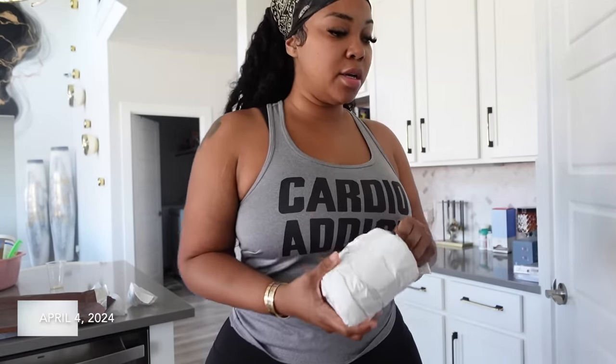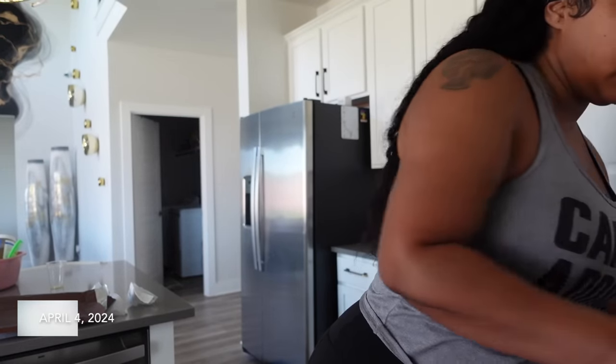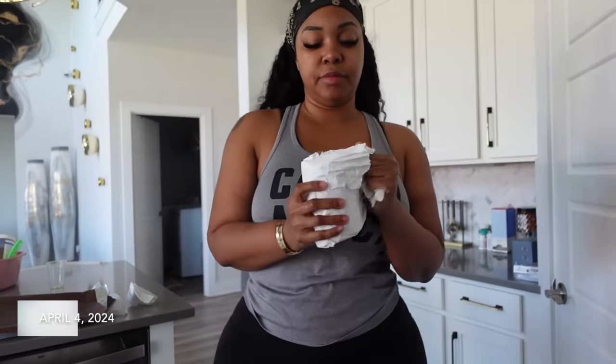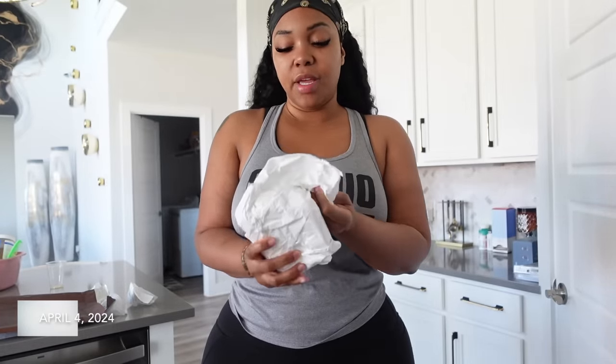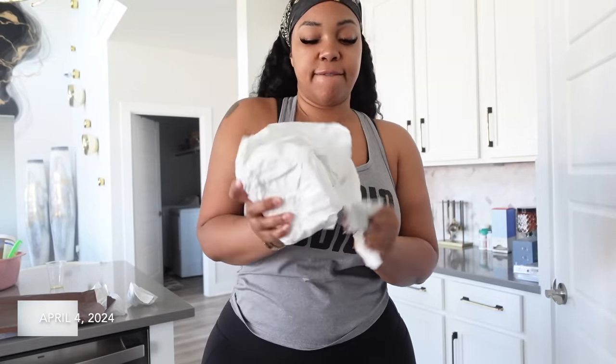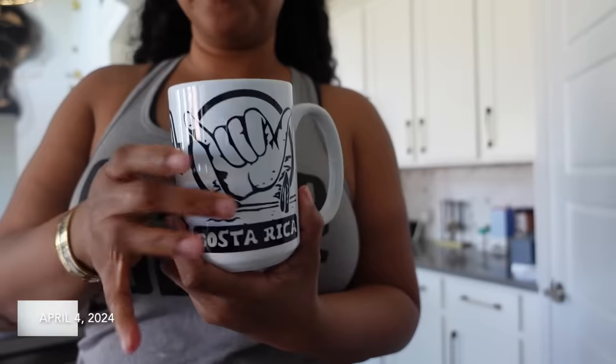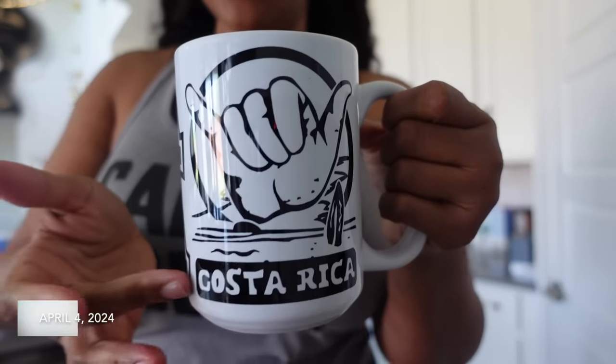This is another one of my souvenirs I got. This is basically for the kids. They like drinking out of coffee mugs. So it says Pura Vida. This is Costa Rica's national saying. And then just a hand saying Costa Rica.